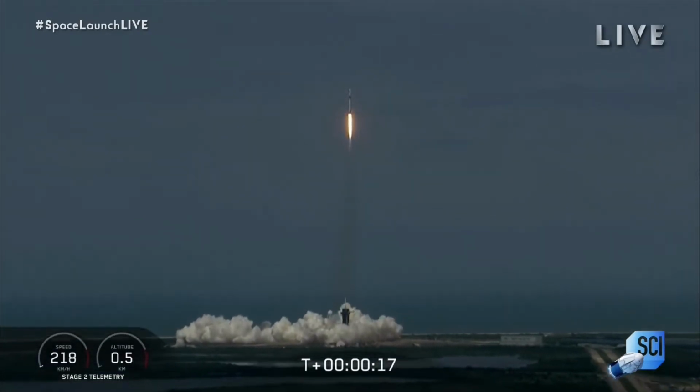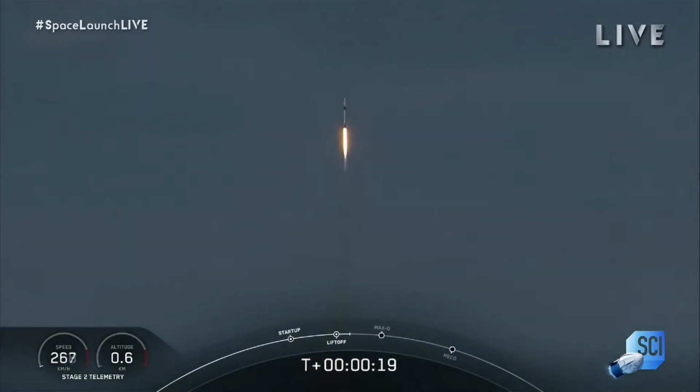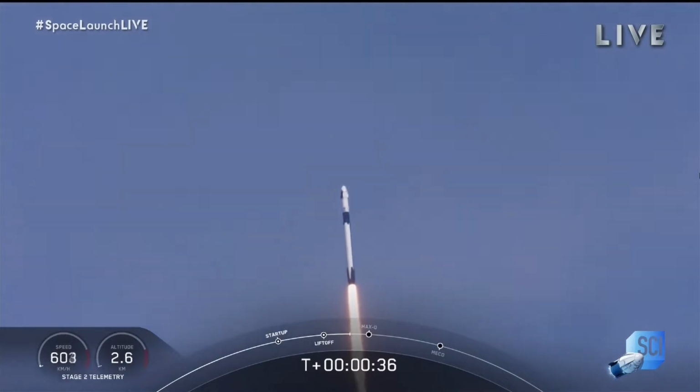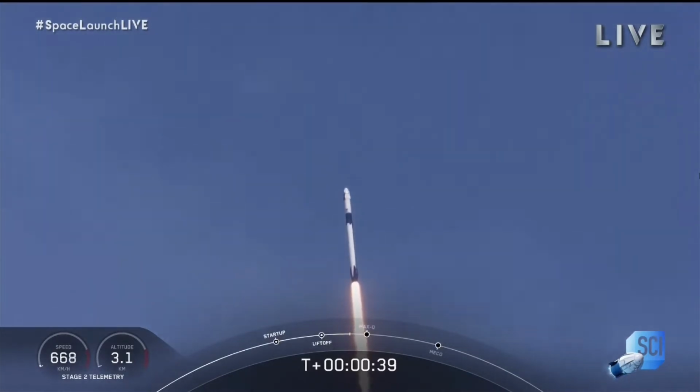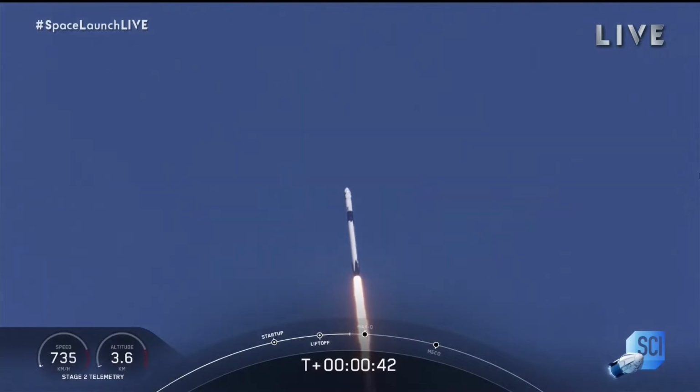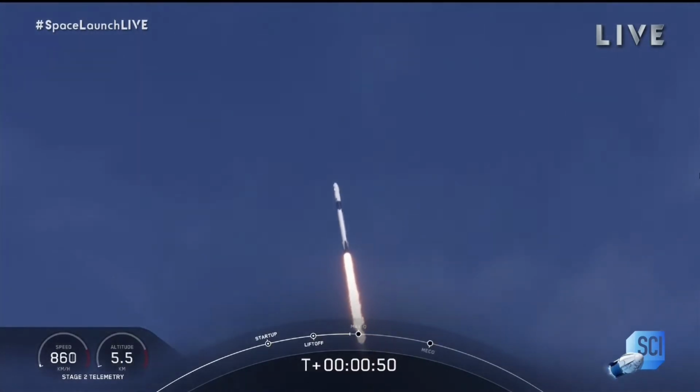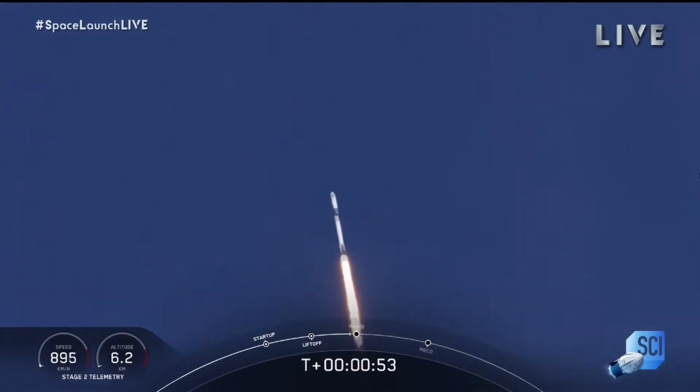Stage 1 propulsion is nominal. Phenomenal. M1D throttle down. That throttle down call is because they are getting ready for the most aerodynamically stressful part of this flight, so they take the power down just slightly.